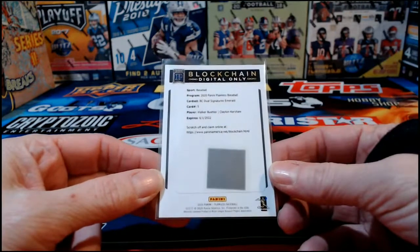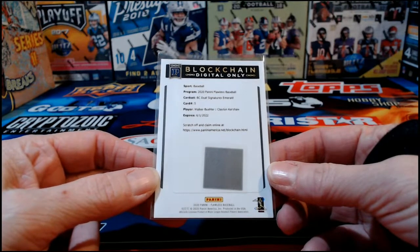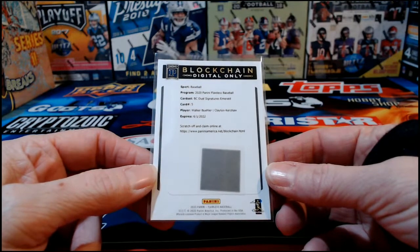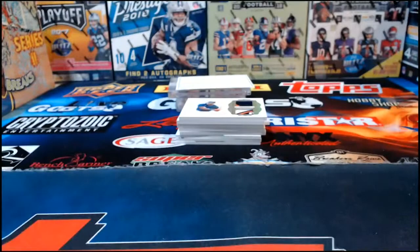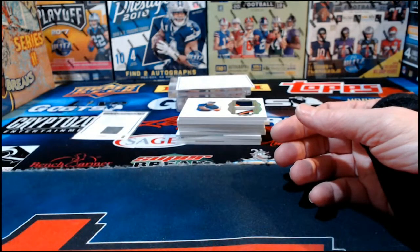There's no physical card to go with it. It is just digital. And this is Walker Buehler and Clayton Kershaw. So that's going to be the Dodgers. Blockchain Dual Signatures Emerald is our card set. We'll go to the Panini website. Some of the products list those things and say what they will be digitally numbered to. Some of them do not. But we'll put it up there in housekeeping. Go check it out afterwards.